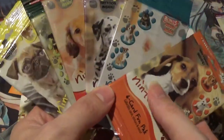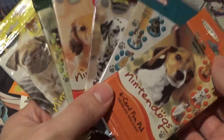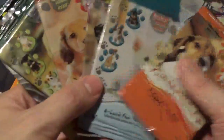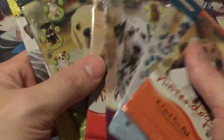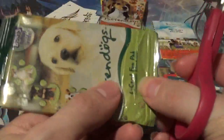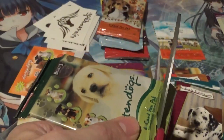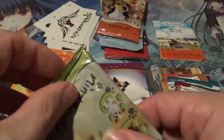Alright, so now we have one of each breed left to go through. There's seven different breeds on these packs. Honestly, I wouldn't be surprised if they put one of each breed on each pack. It's just so amazing, the variety of breeds that we have here. Let's see. You know what? Let's go with the green one. Yeah, I got these packs for a great deal. They were like 50 cents a pack, and I was like, I'll pick up a few, see how they go.